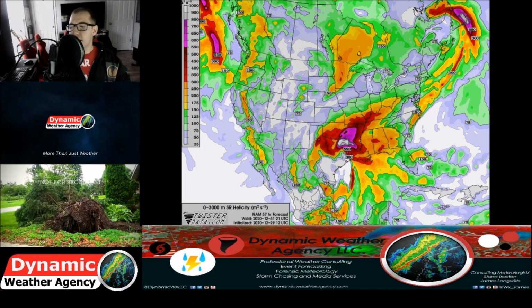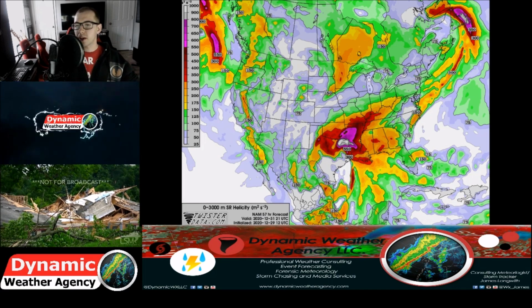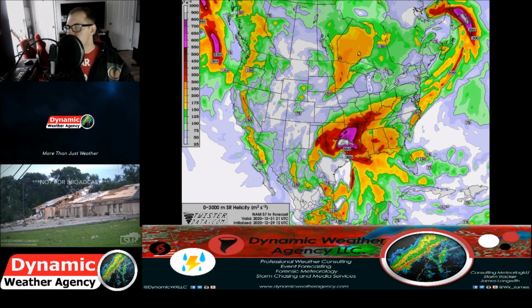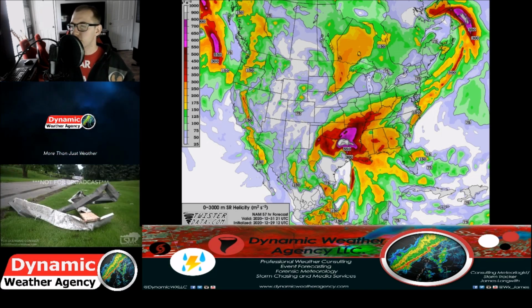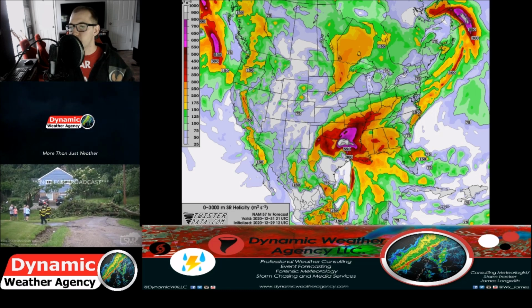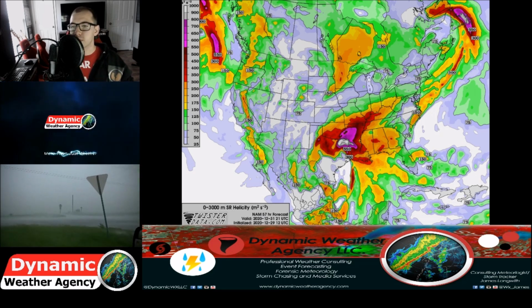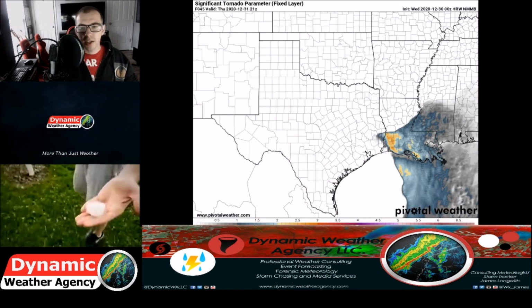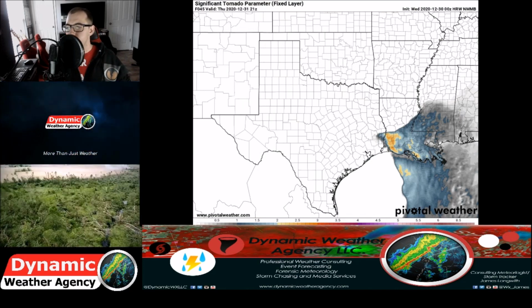So we take a look at our SRH values. Our 0 to 3 kilometer SRH values across Louisiana and even Mississippi range anywhere from basically 250 to 350 meters squared per second squared, which is supportive for supercell thunderstorms and tornadoes. Taking a look at our significant tornado parameter, we see STP values greater than 1.